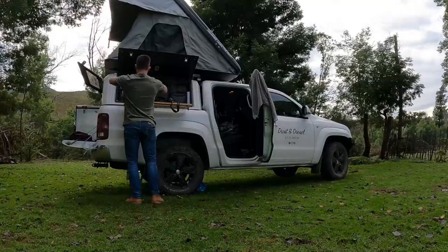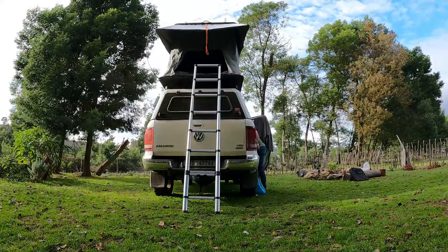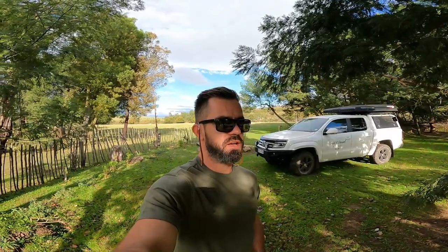So from here on, I will be heading more down towards Swellendam side. I will be hitting some gravel roads and farm roads, trying to stay off the highways and the tar roads. So stay tuned. On the next episode, I will show you where I end up.